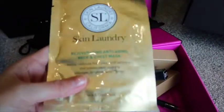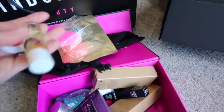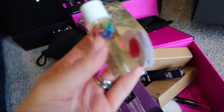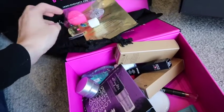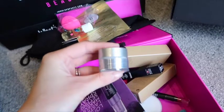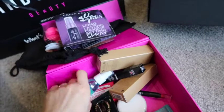So inside there's Skin Laundry neck and chest mask. Oh, I've just dropped that. Beauty Blender. And what's this? The cleaner. That's good. I don't know if that's in focus. So that's brilliant. My Beauty Blender's looking battered, so that's lovely to get a new one. Perricone MD hydrating cream. Cute, I've not tried that before. Urban Decay All Nighter makeup setting spray. Brilliant, because my one's run out.